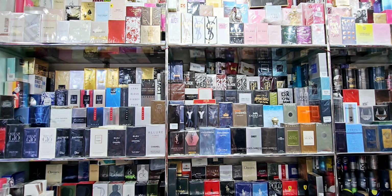Okay, Adventure I'll give 7.5. Hypnos I'll give 8.5. This one I'll give 9. The Eros Flame clone, these ones are like 8 to 9. That Salvo was okay. If you do have Sauvage or some inspired perfume, you don't need that one.